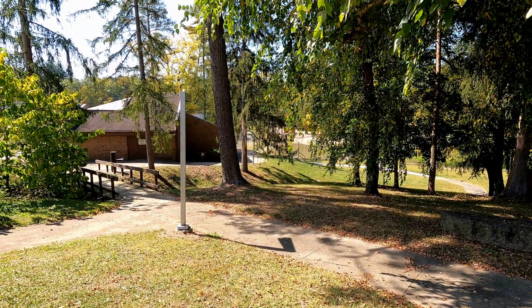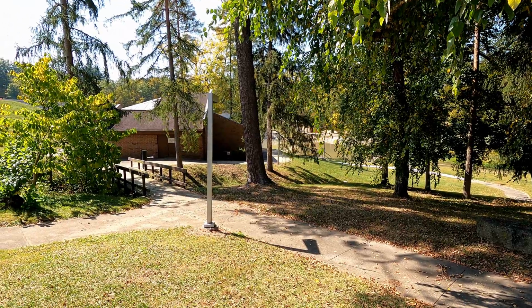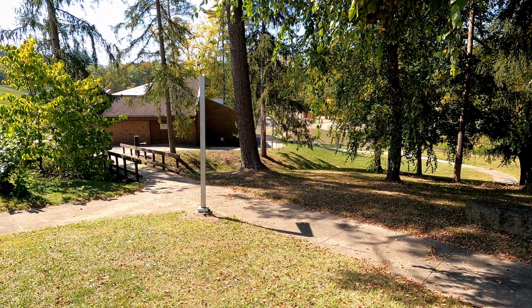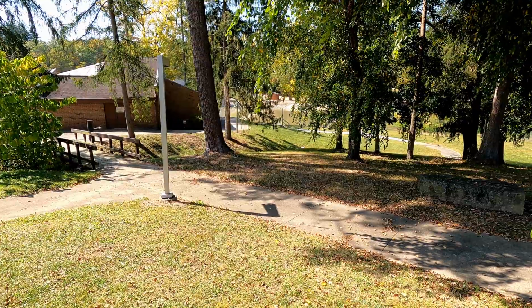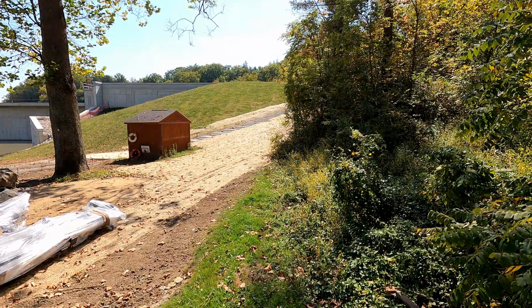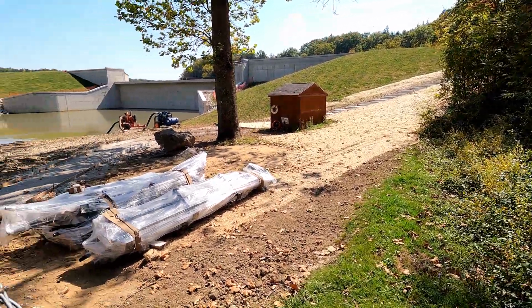Now, one of the things I did here was they were going to block off the water from flowing through the dam, so that would start the refill on the lake. And the other thing they're going to do is clean up the swimming area. So let's go over on that side and see if we can take a look. We're down at the swimming area, which is the next place they're going to be doing some construction.